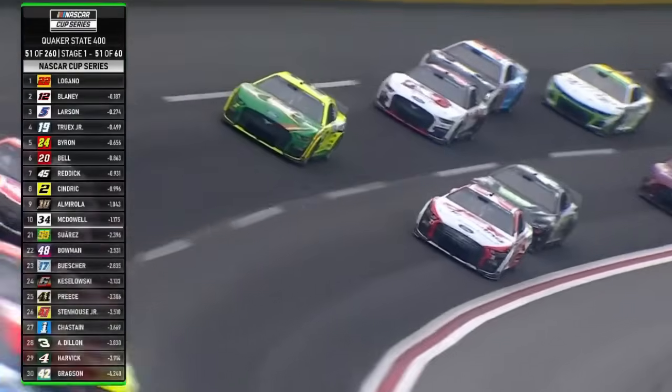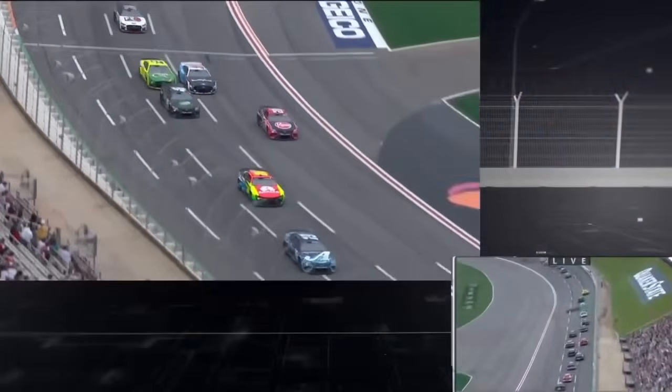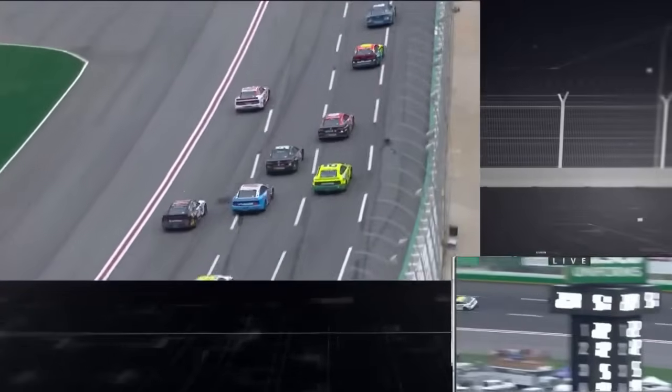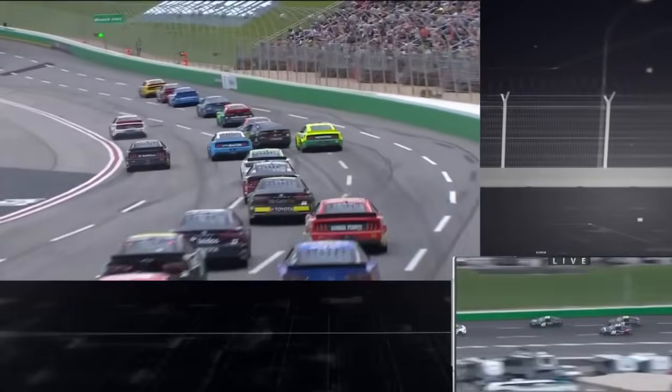That was a wreck. That's a wreck. I mean, he left tire tracks at 175 miles an hour on the front straight. Bell coming up. Oh, the 2 gets in the right rear quarter panel. That was an incredible save.